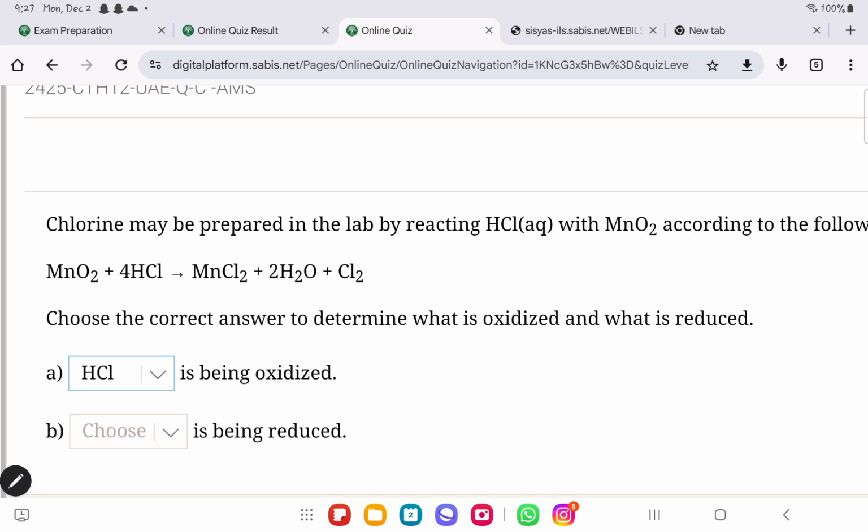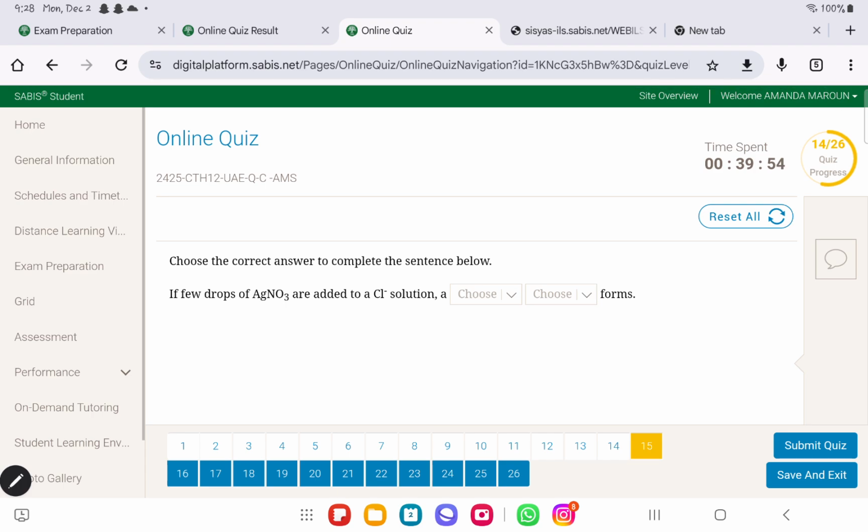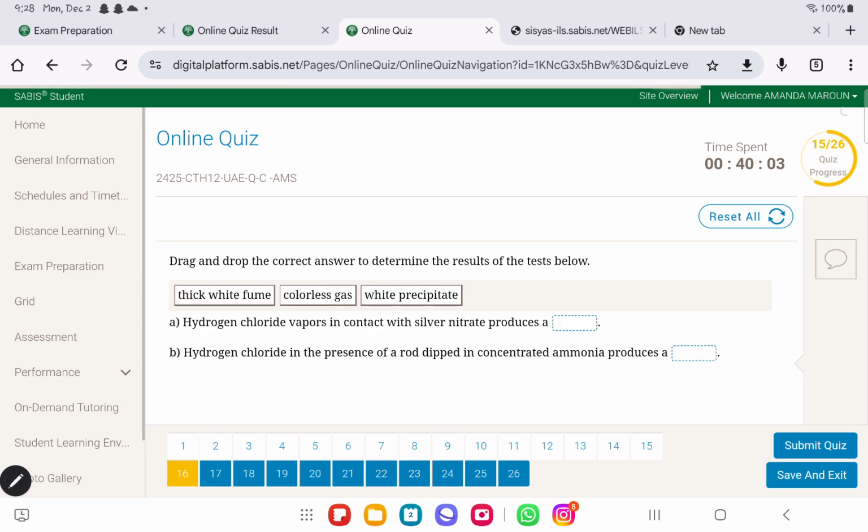Always when we're doing the oxidation reduction, we're talking about reactants. And the one that contains Mn is being reduced. So MnO2 is being reduced. Question number 15. Few drops of AgNO3 are added to Cl. This we know from before. A white precipitate, AgCl precipitate, forms.